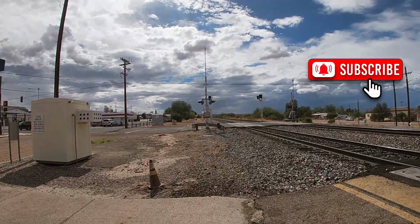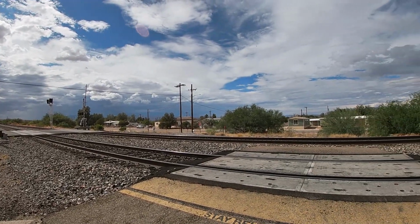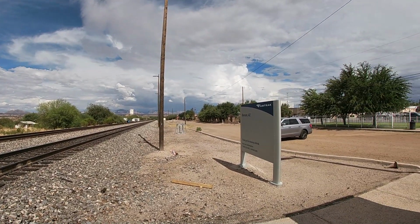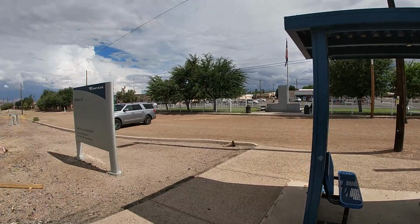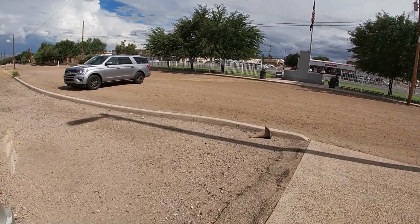Let me give you a little panorama of the whole entire train station. This is it. My guess is they probably only get a passenger or two that hop on or off here every so many days, because most people are just going to go a little further west and probably go to Tucson. Or the next stop, I believe, to the east is Lordsburg, New Mexico. But this was it.